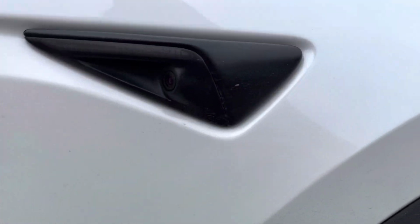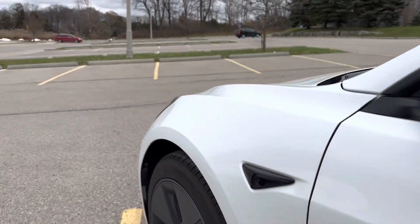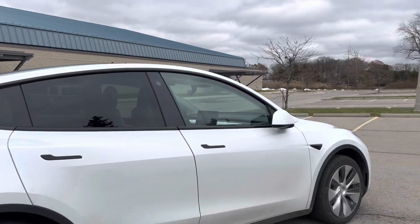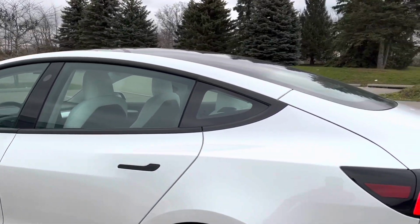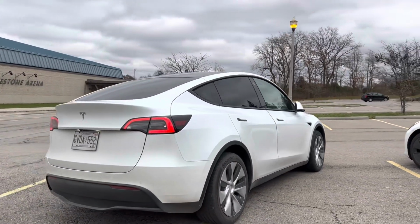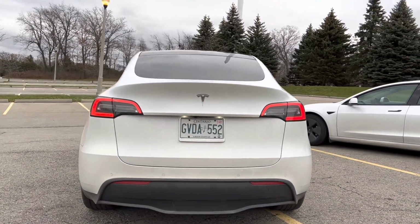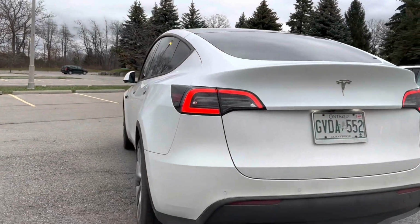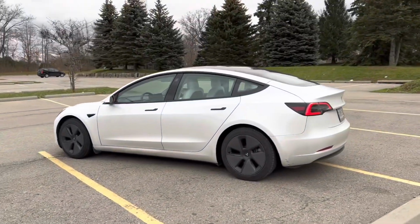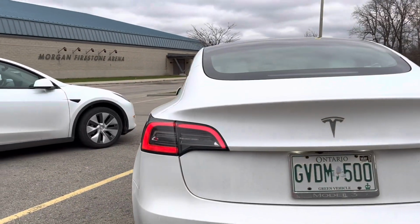The Model Y also has the cameras on the side, as the Model 3 does. To me, the Model Y looks like a baby Model X. This is the back. It has the same taillights in the back as the Model 3. Just like that. Same.